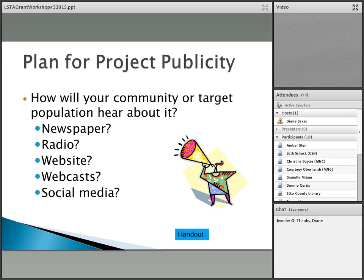So you need to plan for project publicity, not only to tell your community and your target population, but include in your publicity how you're going to let your other stakeholders know, whether it's your library board or if there are other governmental agencies or even some partners that may or may not have been participating in the program but might want to know. And what's the best way to contact your group? Different groups might be a little different.